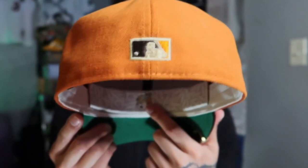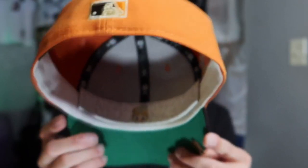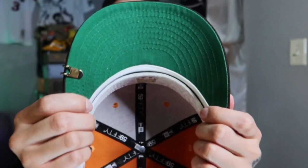Inside, you got the Stankies, Ronnie Fitteds exclusive. White guts on the inside. You got the green undervisor, classic Kelly green undervisor, baby. Beautiful.